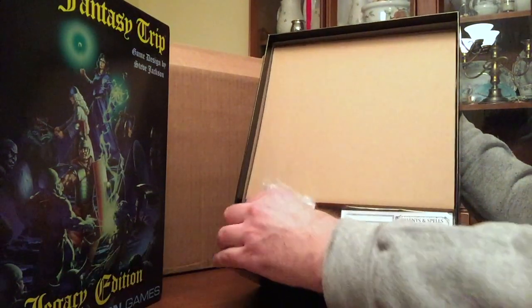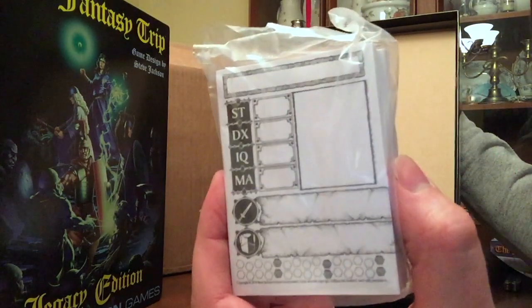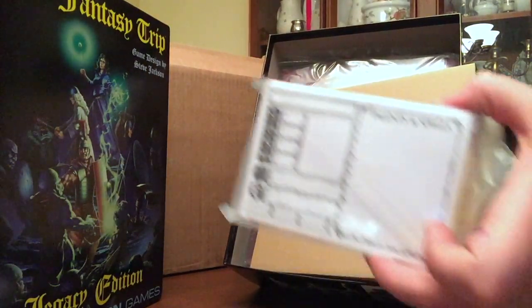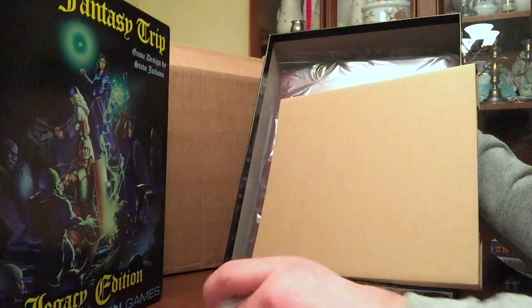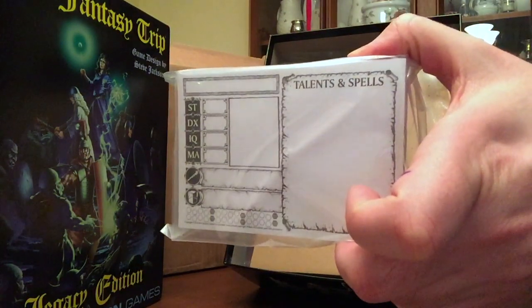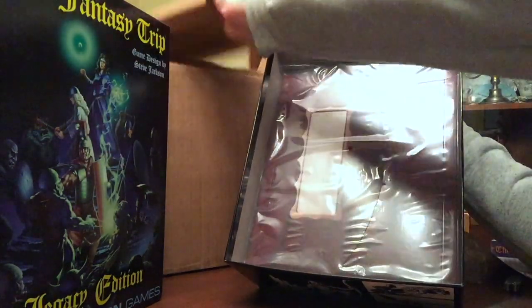Here we have the character pads. See, in this game, you have very small character sheets, I guess. It's very small compared to Tunnels and Trolls. Here's a slightly bigger one. This might be for Fantasy Trip, whereas maybe this one is for Melee and or Wizard. Actually, this one had a space for spells, so this might be for Wizard as well. And talents. Talents, yes. So here's our cardboard spacer that we don't care about.